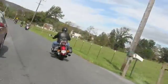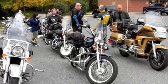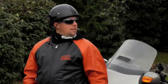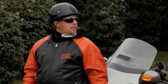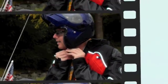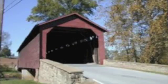After a short ride, we made a convenience stop where we adjusted our wet weather gear and got warm. After adjusting our clothing, we made our way to the first stop, Utica Bridge.